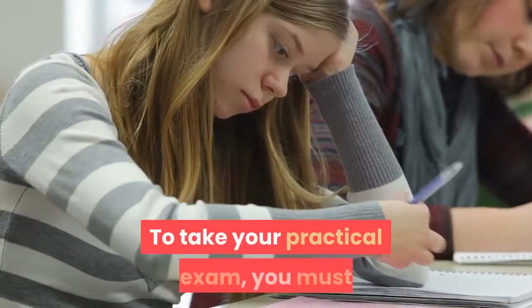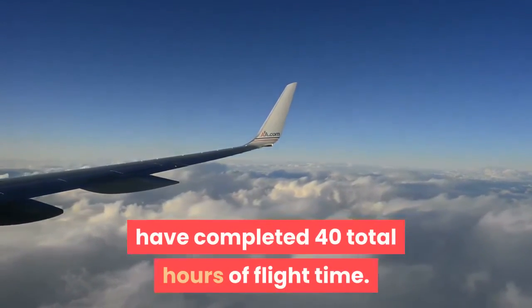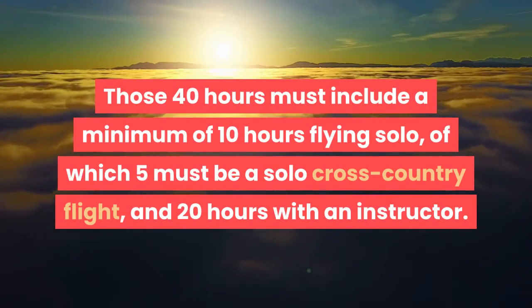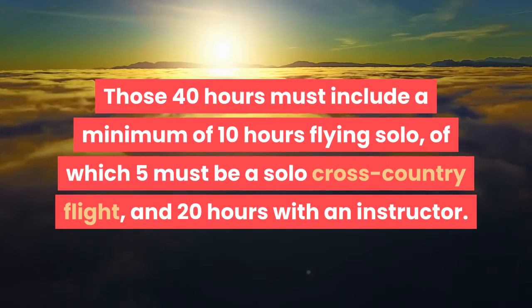8. Pass a practical flight exam and obtain your private pilot's license. To take your practical exam, you must have completed 40 total hours of flight time. Those 40 hours must include a minimum of 10 hours flying solo, of which 5 must be a solo cross-country flight, and 20 hours with an instructor.